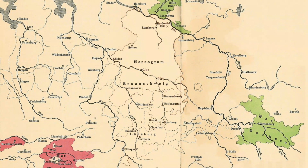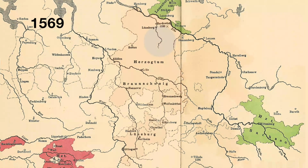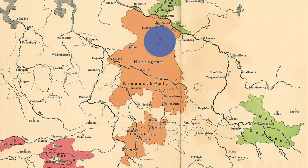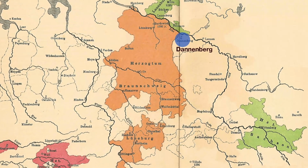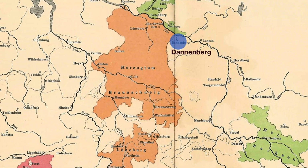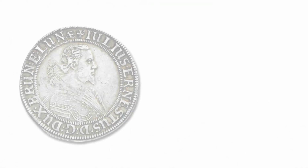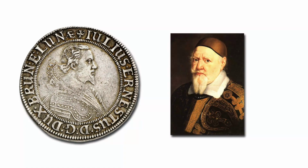The second option were the sons of Henry of Brunswick-Dannenberg. In 1569 he had, to the benefit of his brother, renounced the rule of Brunswick-Lüneburg-Celle, and as compensation had received the small territory of Dannenberg, together with a written guarantee that his offspring would be allowed to succeed the Wolfenbüttel line should it come to an end. The older one of his two sons, Julius Ernest, had no son himself. His brother, though, Augustus the Younger, had quite the selection of sons.